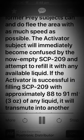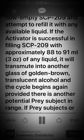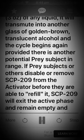The activator subject will immediately become confused by the now empty SCP-209 and attempt to refill it with any available liquid. If the activator is successful in filling SCP-209 with approximately 88 to 91 milliliters, 3 oz of any liquid, it will transmute into another glass of golden brown, translucent alcohol, and the cycle begins again provided there is another potential prey subject in range.